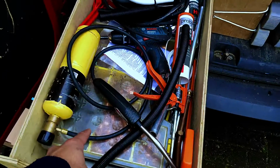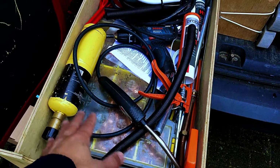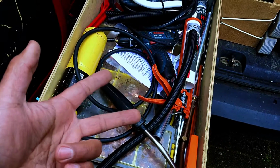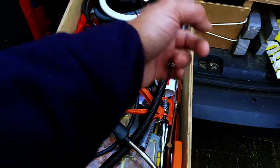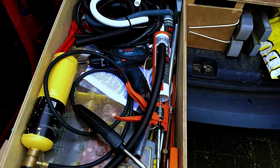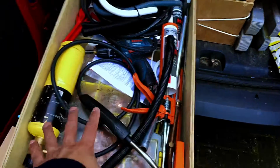So therefore I always keep copper with me, because copper can obviously be used in sanitary water, gas and heating systems, whereas the steel that you can see can't be used on gas or on sanitary water. So therefore copper is always a safer option.